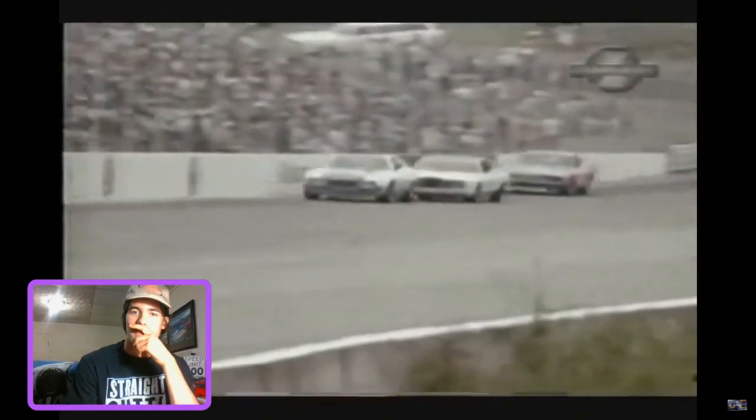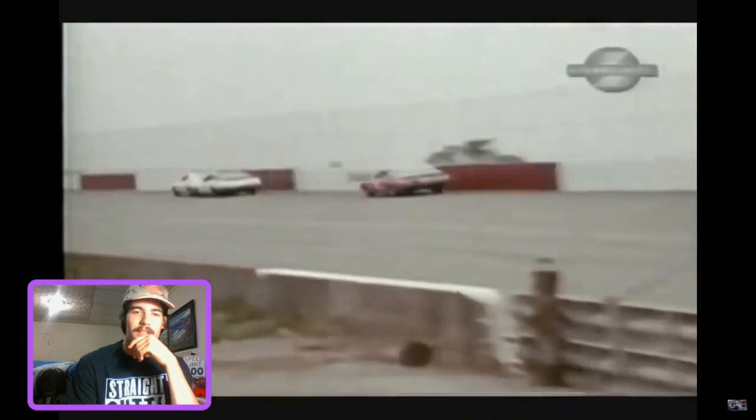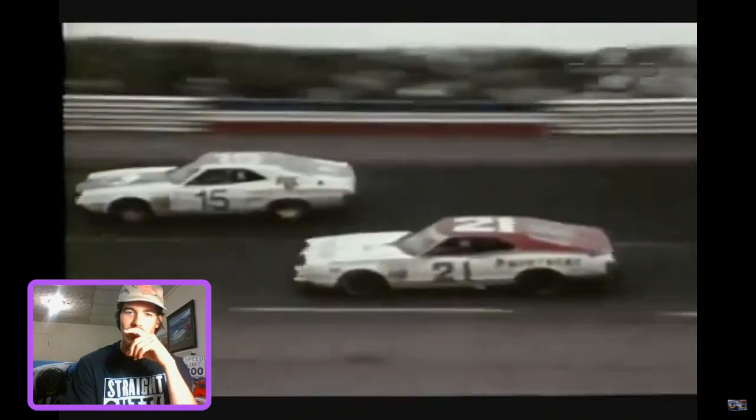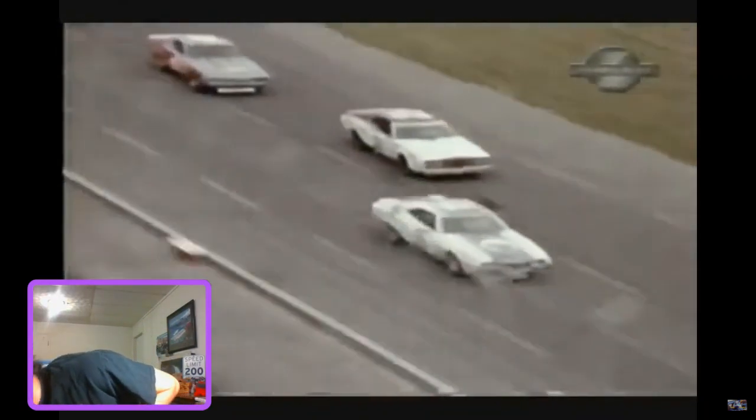Baker's looking to go back to back in the 600. Down the long backstretch, it's Baker, Pearson, and Petty. Average speed, 147.25 miles per hour. That's a little slower than 71 so far.